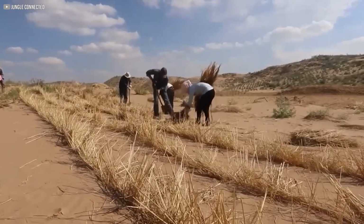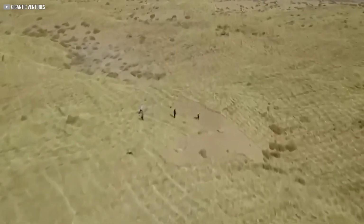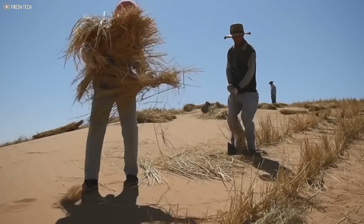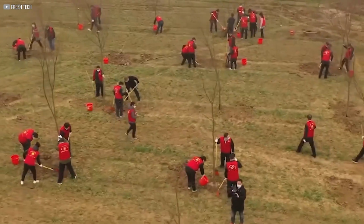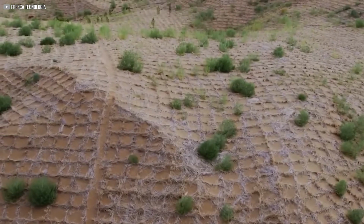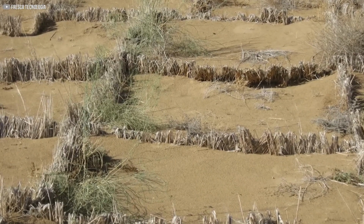China's innovative approach to desert reclamation has changed the way we think about combating desertification. Through the use of straw cells, reforestation, and other sustainable methods, they are turning barren landscapes into green oases. But the journey doesn't end here.